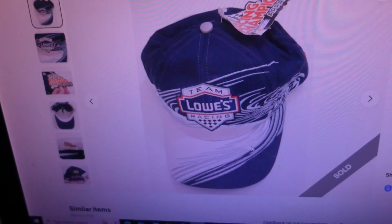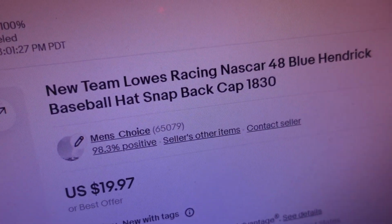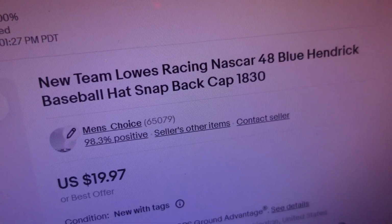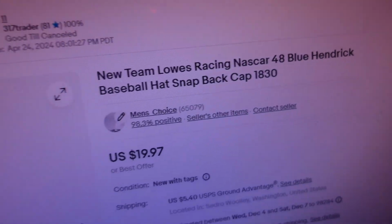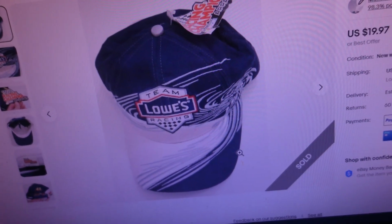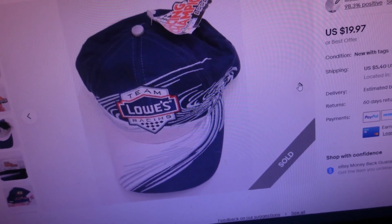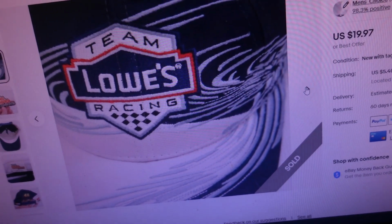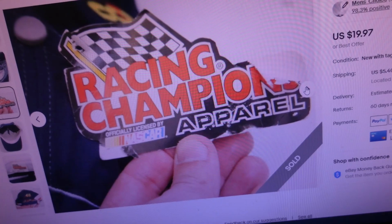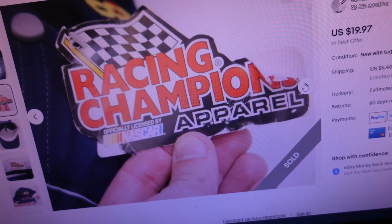For $28.43 we sold this brand new Team Lowe's Racing NASCAR 48 blue Hendrick baseball hat, snapback cap. There you see it, a nice blue Lowe's Racing. Kind of had that swirl design on the front, pretty cool. New with tags, has the tag still on it, and a pretty cool little racing hat. Team Lowe's Racing has the Hendrick, officially licensed by NASCAR. Racing Champions Apparel, that's what they're calling it.